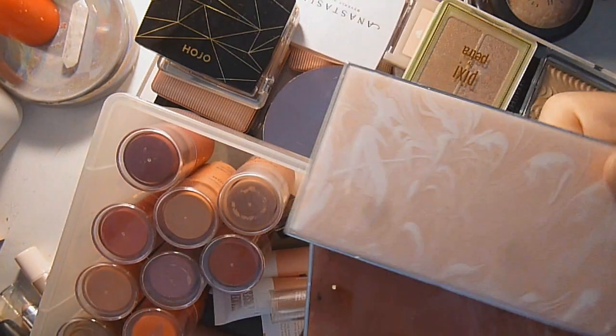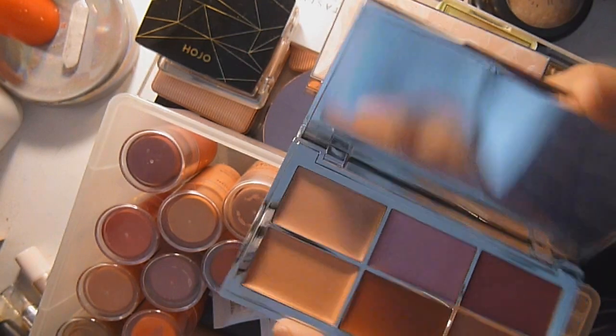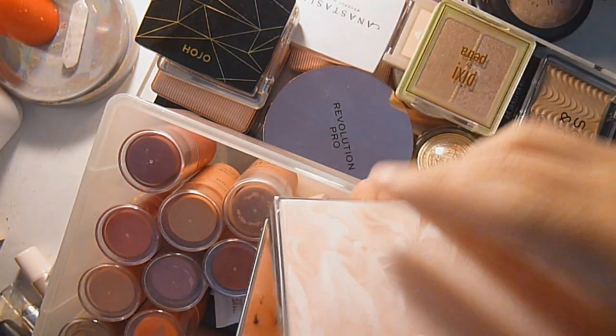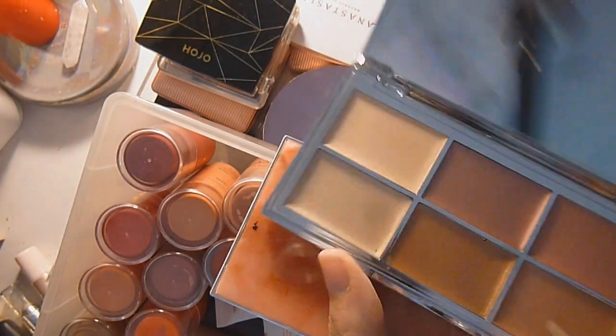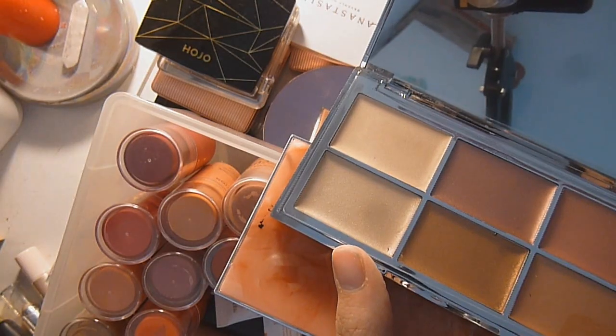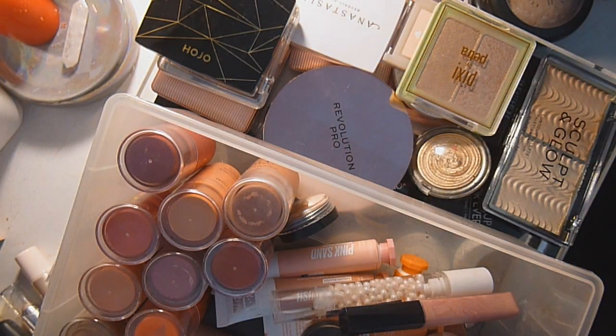These I think I might get rid of. I'm just not reaching for them. I mean, I like the packaging. The packaging is really pretty, but is that reason to keep anything? No, but it doesn't stop us. But I'm not going to use them, so they can go.